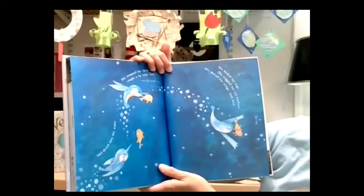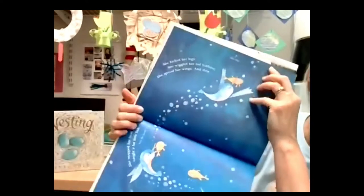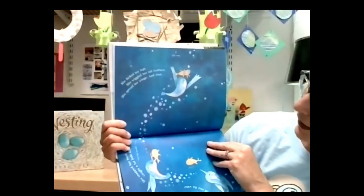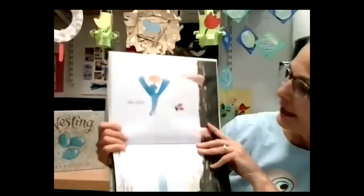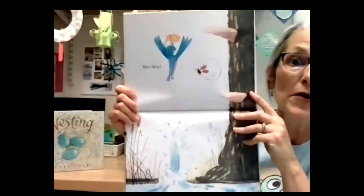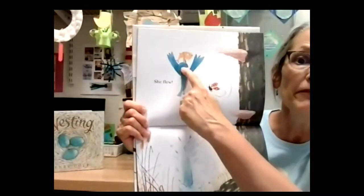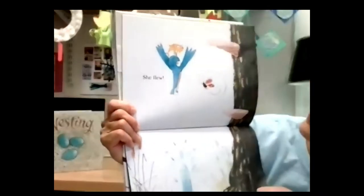She spread her wings and then, and now it says this way. Okay, here goes. This way. I'm not sure what that means. This way now. Okay. She flew. Look at that. She left the water. She flew up in the air with a fish in her beak, right past the ladybug.